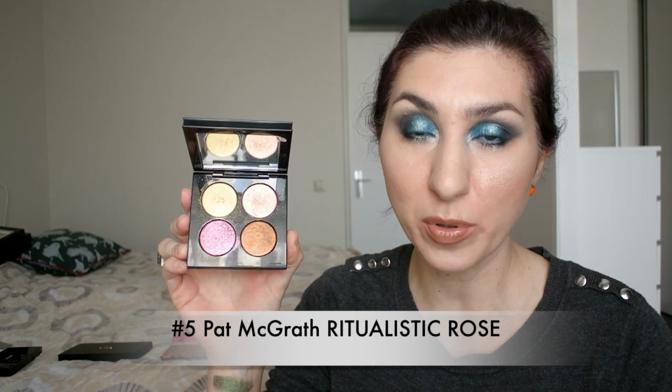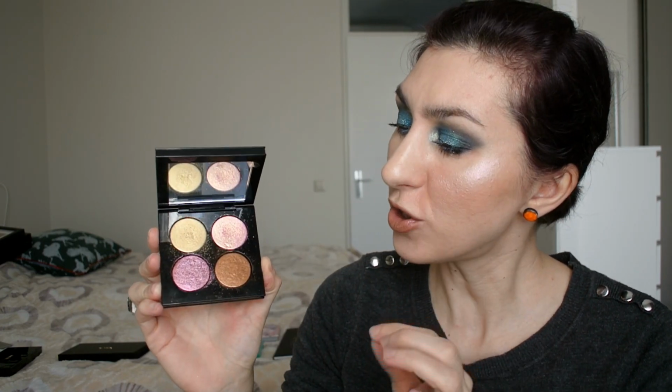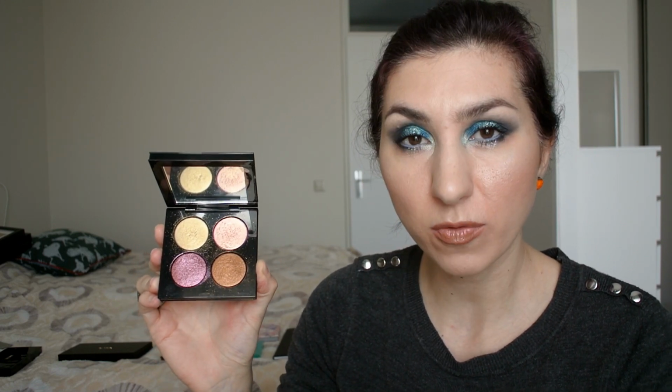At number 5 we have another quad from the Opulence collection from Pat McGrath, and this is the Ritualistic Rose quad. I really love this quad. This is such a unique take on only 4 colors, and it's so different even for Pat McGrath's lineup and for the way she combines colors. I really love this. This is the epitome of a feminine ethereal color story. There's just something very girly about this, and I really, really love this.